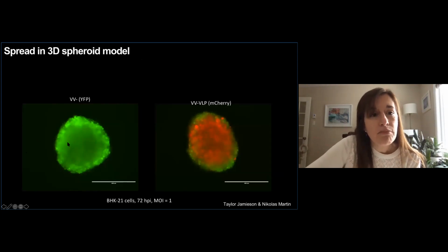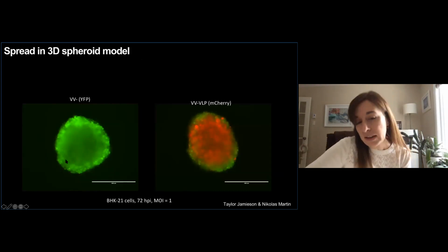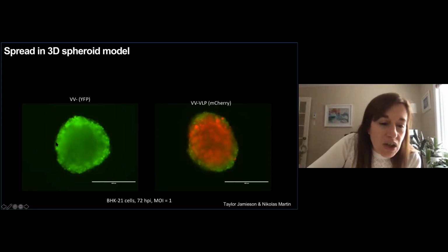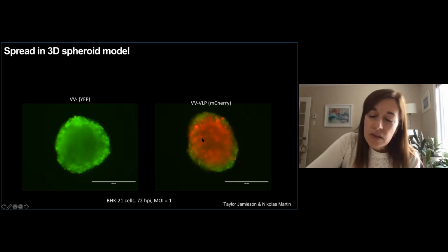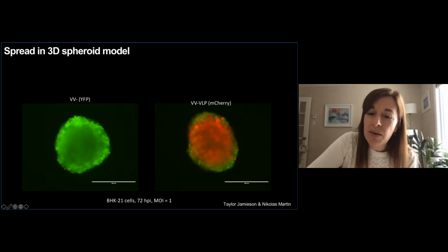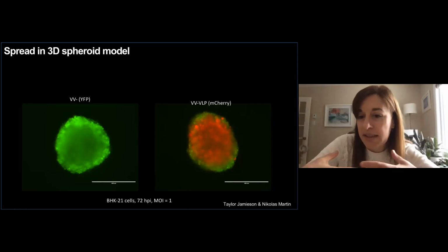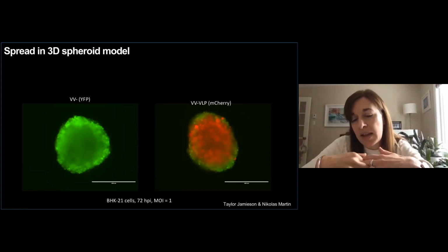So in this spheroid or 3D model, you could appreciate that when the spheroid is infected with this vaccinia oncolytic virus that expresses the yellow fluorescent protein, or in this case looks green, the infection is all around the core of this spheroid. But when we use the VLP virus, so the virus that in addition to expressing the green, we can observe that the VLPs are also present in the core of this spheroid, really showing that the vesicles go beyond the infected cells.